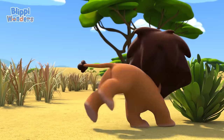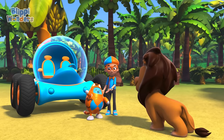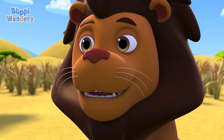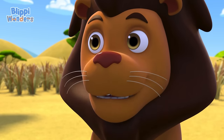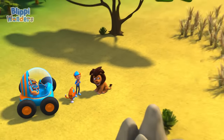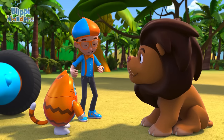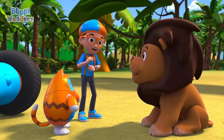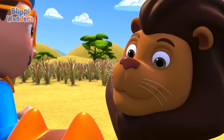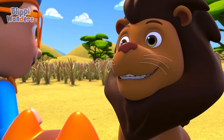Lion! Cool! Hey, it's me, Blippi. And this is Tabs. Hello, Blippi and Tabs. I'm Jabari, the king of the jungle. I was just sharpening my kingly skills on the lion obstacle course. The lion obstacle course? That's so cool. Would you like to train with me? If you complete the course, I'll make you honorary lions.